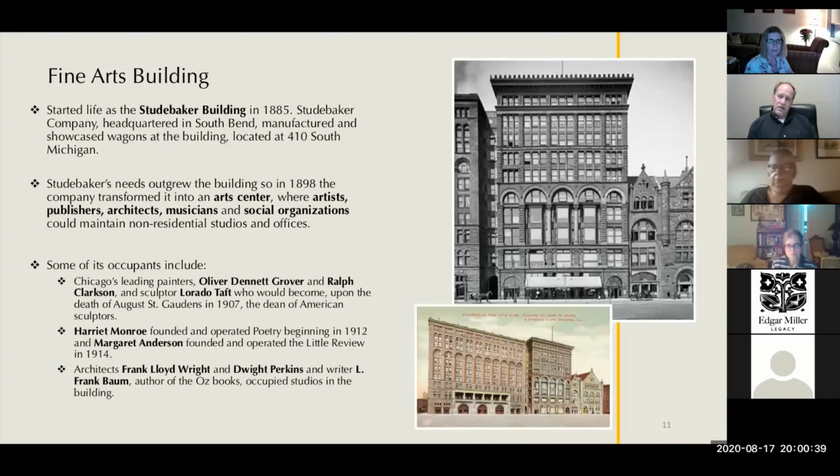Margaret Anderson created the Little Review, which was a very prominent avant-garde modernist art journal that was very influential from its founding in 1914 to 1930, when it became defunct as a result of the Depression. Frank Lloyd Wright and Dwight Perkins, very prominent architects, had offices there. This building housed hundreds of artists or art-related organizations. Next slide.